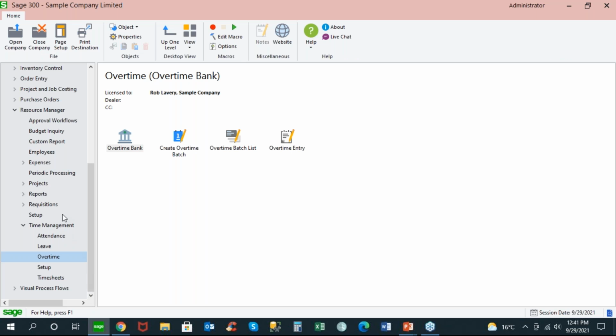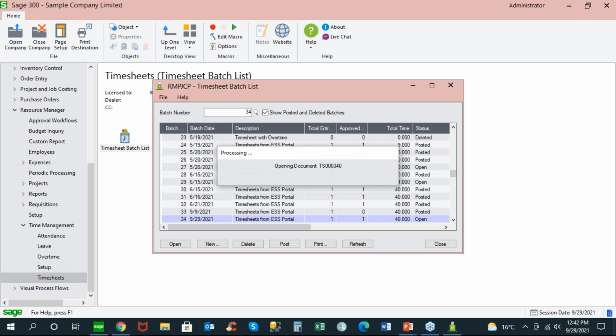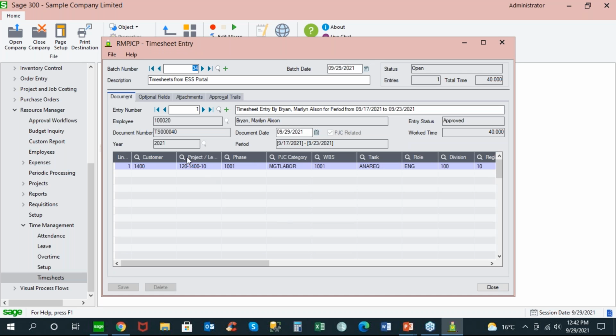console. It's now set up as a timesheet batch within Resource Manager. And just like we saw with the expenses, it's set up the entry for today. It's noted as coming from the employee self-service portal, and the details can be reviewed as a back office function by the accounting and finance team. But the point here again is that we've recorded the transaction through the portal, it's been properly approved, and only then does it end up in Sage 300.